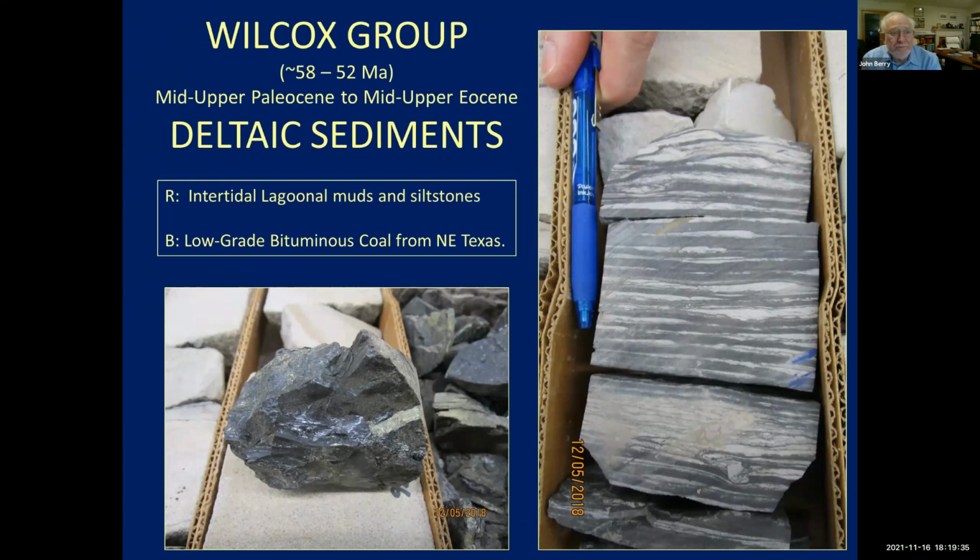So the Wilcox group was about a 6 million year interval from mid-upper Paleocene to mid-upper Eocene, and consists largely of these deltaic sediments that range from, well, depending where you are, some of them are fluvial rather than deltaic. So you have sandstones filling river channels, you have overbank deposits due to the river's flooding, you have shallow water deposits, you have strand lines, all of these different things.